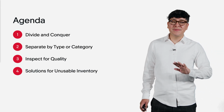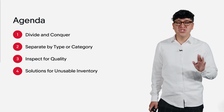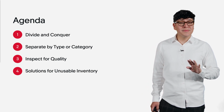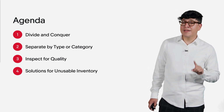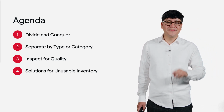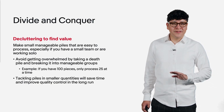So I like to keep things short and simple, and we're just going to go through this really quick. Of the agenda, you just want to divide and conquer, separate so that you can be strategic, inspect for quality, and I'm going to give you solutions on what to do in case you come up with any issues with your inventory. So very simple, divide and conquer.